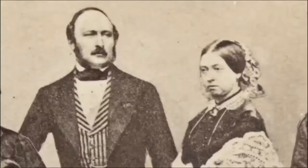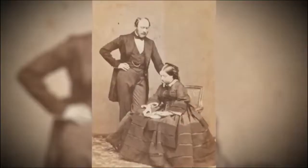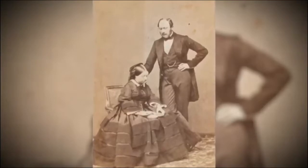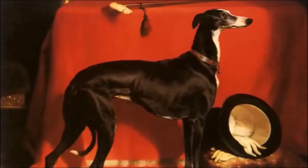Victoria and Albert always gave each other special Christmas presents. One year, the Queen commissioned Edwin Landseer to paint a portrait of Albert's dog, Eos. Edwin Landseer was Queen Victoria's favourite artist, and he even gave the Queen drawing lessons. He was particularly celebrated for his portrayals of animals.